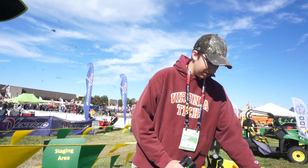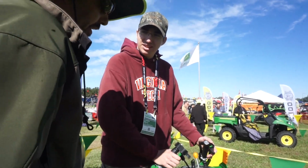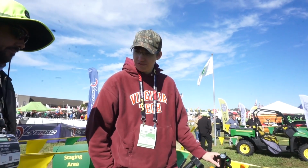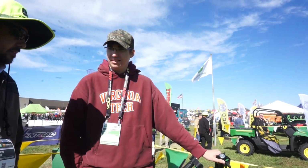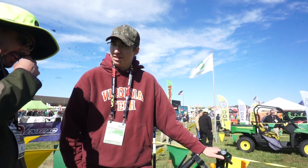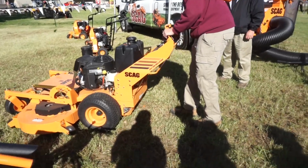Really smooth. Is there a fuel gauge where you can see how much fuel you have? Unfortunately, not on this. I don't know if any of our other guys like to bring it up. They don't really have a tank that has a gauge of that style. Yeah, belt drives are like the original walk-behinds.